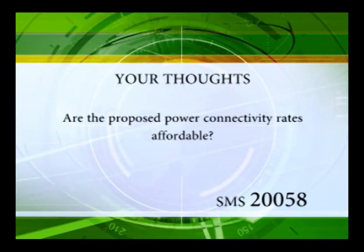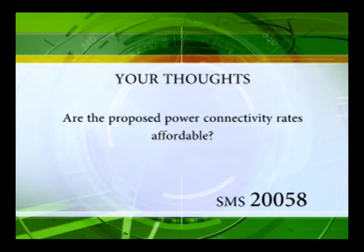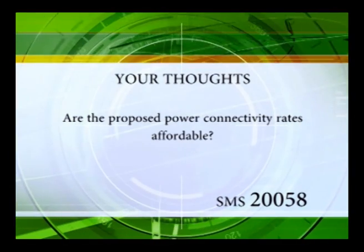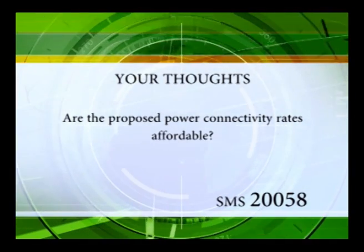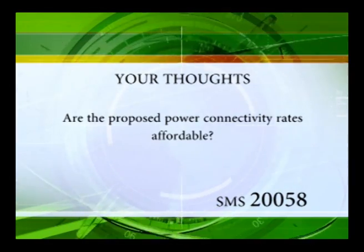Now, in relation to the reduced cost of power connection story we heard earlier, we ask: do you think the proposed connectivity rates are affordable? Do let us know on SMS 20058. We get to sample some of your thoughts and post them on our Facebook page, WTV Kenya.